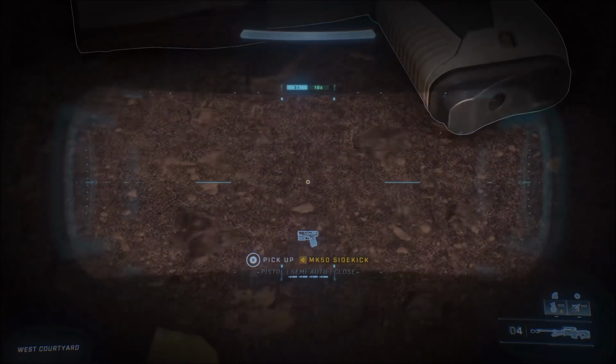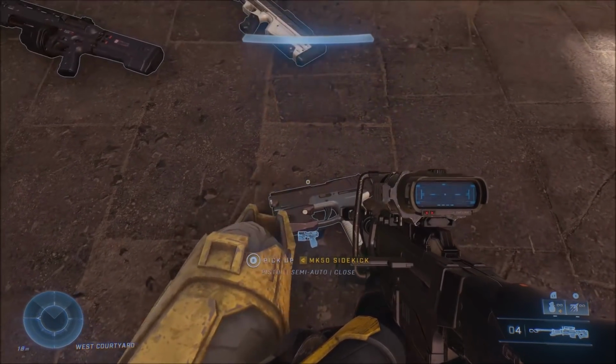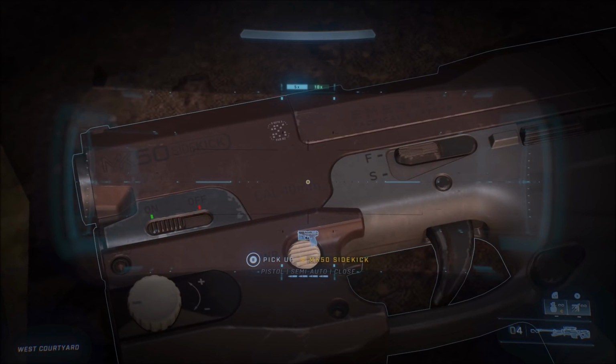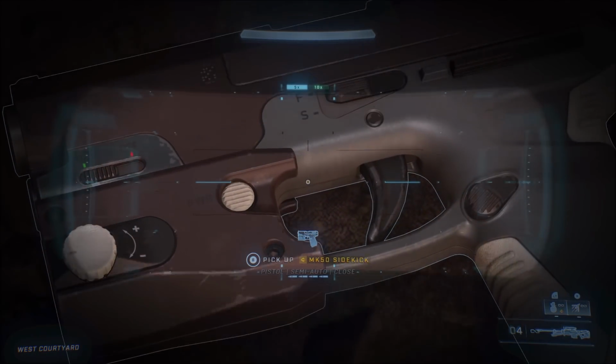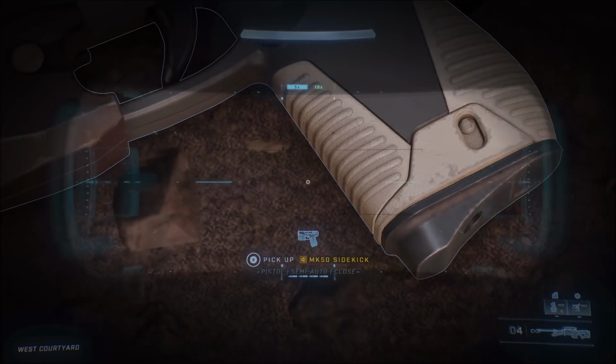Instead of putting an actual secret message or a joke message or something, 343 just put something lore related onto the weapon via these really obscure and unusual barcodes, QR codes, and so on.